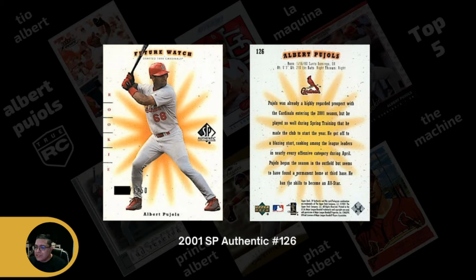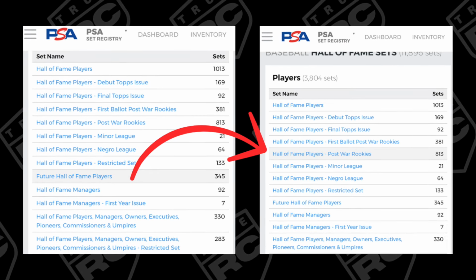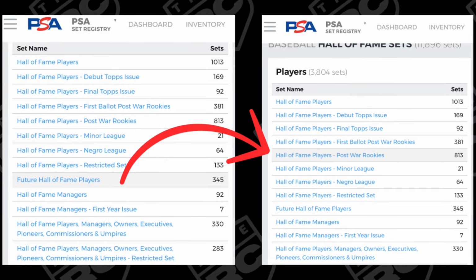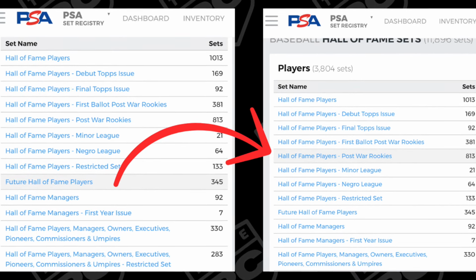This one is concerning to me due to the set registry, because currently it's the card chosen for the future Hall of Famers set registry. Typically, what happens is the cards that are featured in that set registry give us a clue or a hint of which card is going to be included in the post-war set registry.